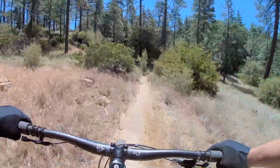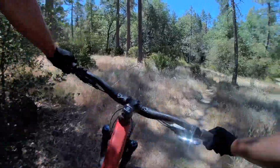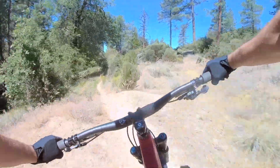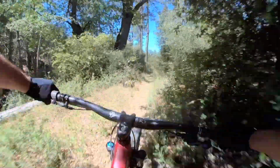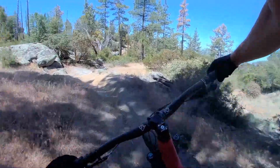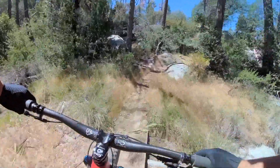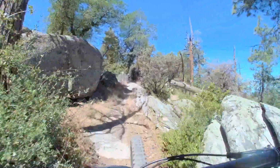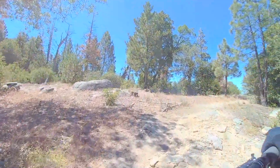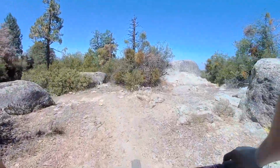Kind of going by instinct a lot and where to go, unless you have that secret map. Ooh, see? It's just a maze. Definitely involves some climbing here, but it's not all at once. Oh, there's a nice view waiting for you right there.